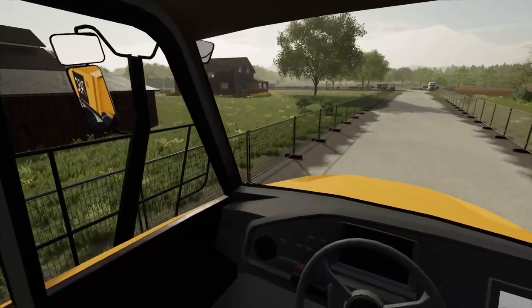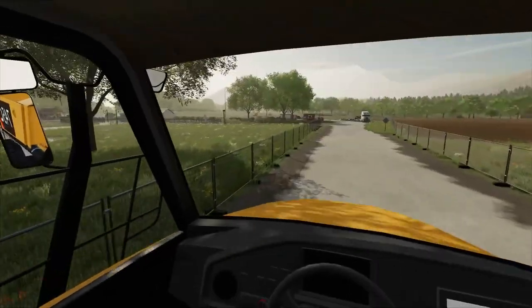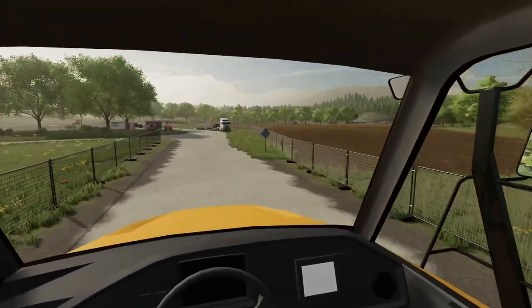Tell you what, this guy's got a lot of money. I love his house and his garage. His sheds are almost as big as his house. Insane.